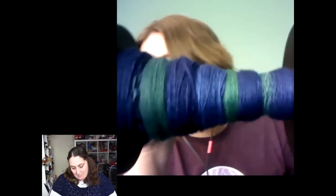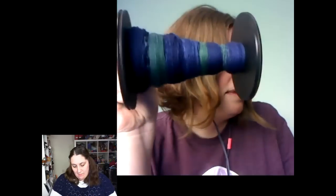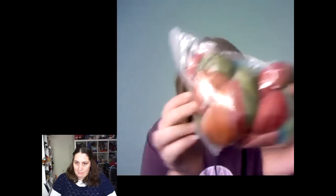So, the first bobbin is done. I love a mini spinner. And I've started the second. This is actually how much I have left. Cool. So, maybe I'll have some finished yarn for y'all next week. And I need to get that done because I owe Lynn some of this.